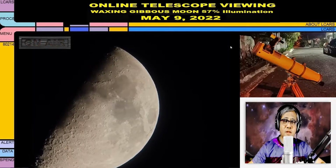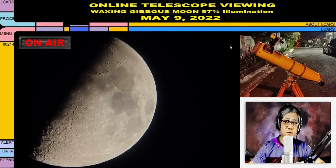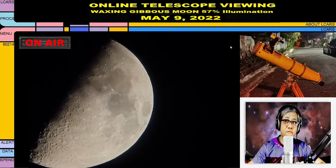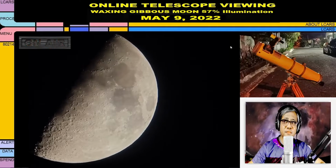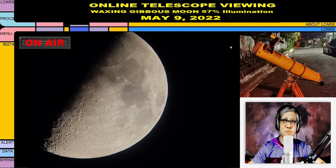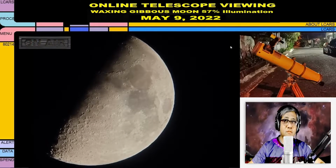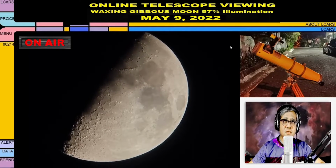Alright, so that's our magnified image of our waxing gibbous moon na parang first quarter pa rin, at 57% illumination. Yung first quarter 50%, pero halos first quarter pa rin, no? Alright, and today is May 9, Election Day 2022. And again, talagang magandang obserbahan ang ganitong phase ng moon through the telescope kasi makikita po natin yung isang damakmak na craters na yan.